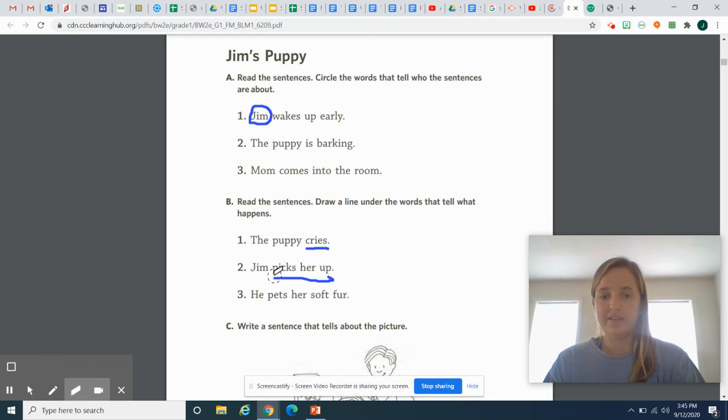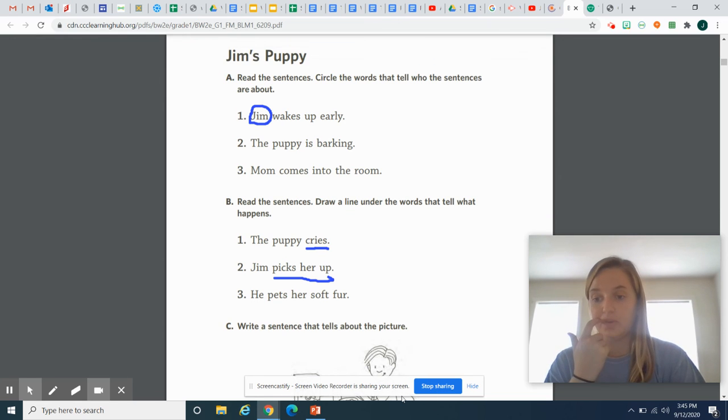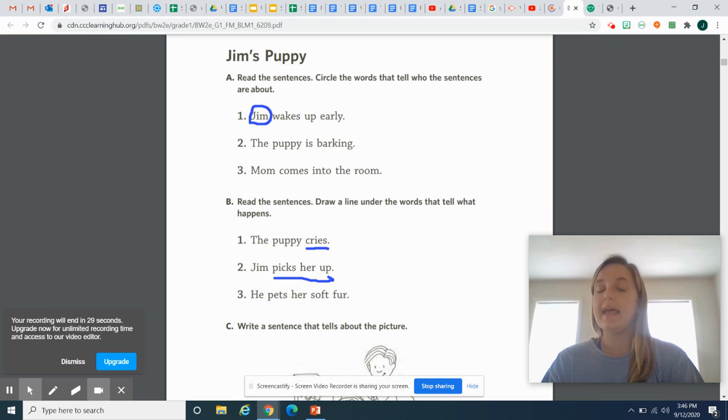Alrighty, I'm going to leave it just like that. At the bottom, there's a picture. And this is your challenge for today. I want you to do your best to write a complete sentence that tells about the picture. Tell Miss Gates what the boy is doing. The boy is. I want you to stretch out your words and sound them out the best you can. When you are finished with this workbook page, take a picture and send it to Miss Gates. Good luck, and I can't wait to see your hard work.